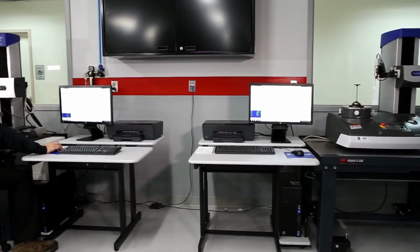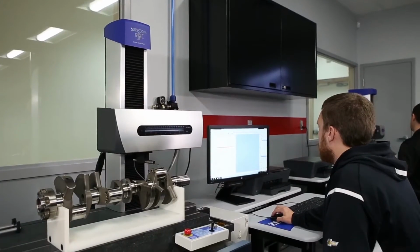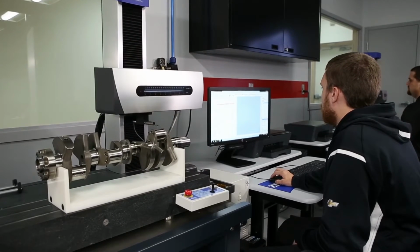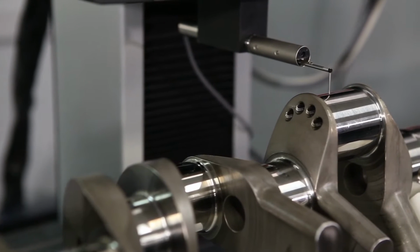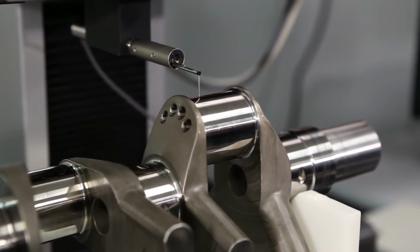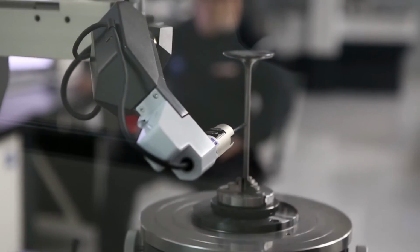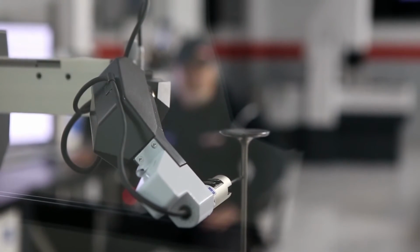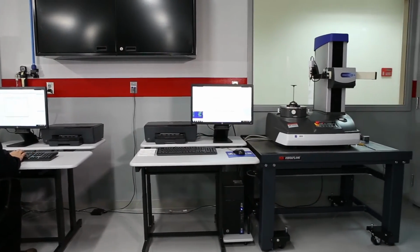We have our SurfCom NEX that we're using to measure very fine finishes. A lot of our components are super finished that we require a very accurate and precise instrument to be able to measure those surfaces. We're also using the SurfCom NEX for contour measurements and geometry of various components. Roncom NEX we are using to measure components such as valves and pistons. The thing we like about Roncom the most is the CNC leveling and centering. It improves gauge R&R, we've found significantly, and is a very efficient form measurement.